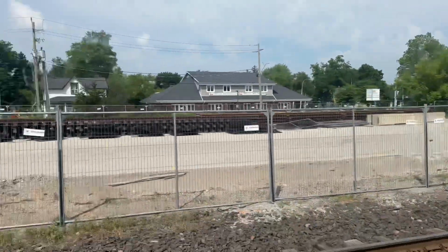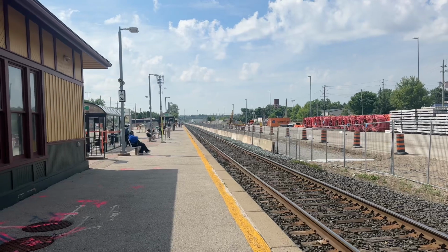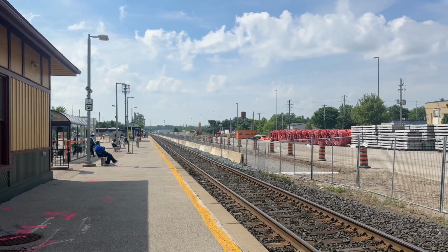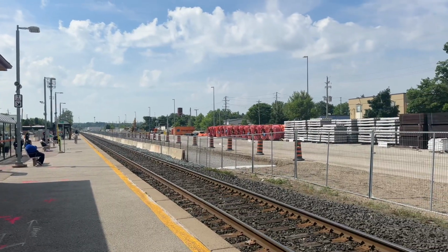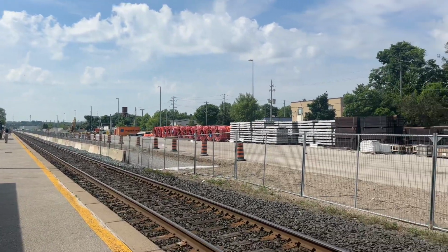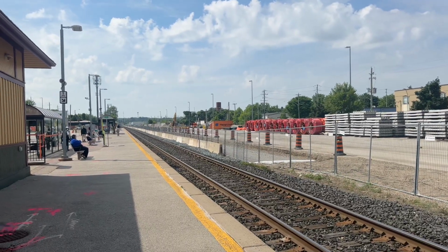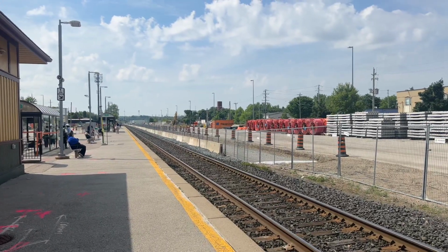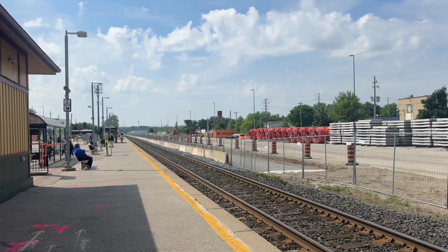So let's do some short GO Transit railfanning here. You can see that the fifth station is under construction on the other side. Not sure what they're going to be doing, but it's been under construction for a while, wherever it is. So yeah, a pause now until the first train shows up, so see you in a bit.